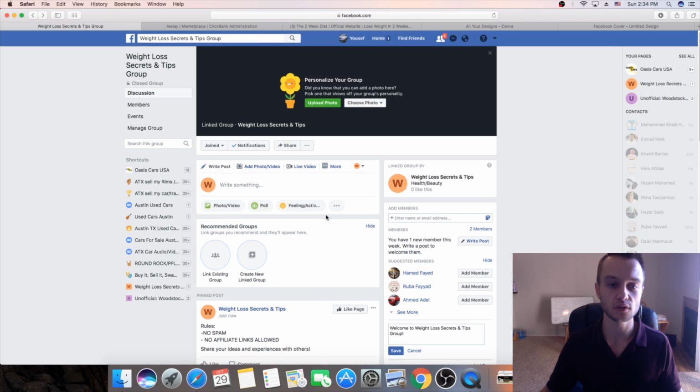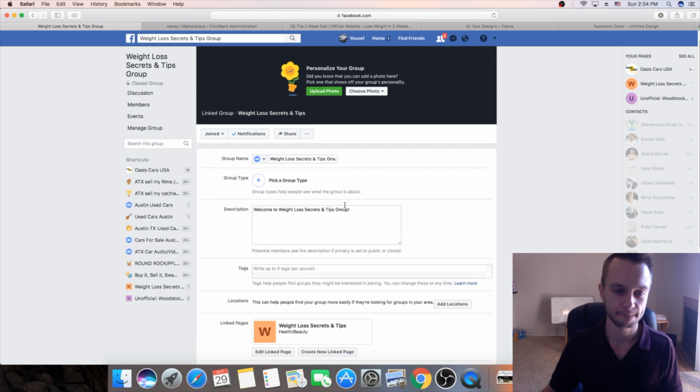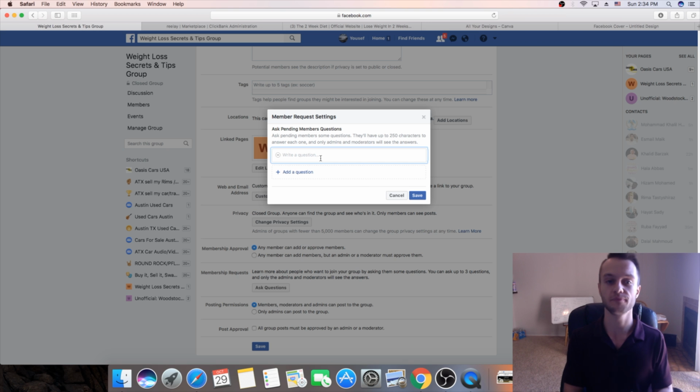Also I want to show you guys here, I want you to go to edit group settings. Here you can include questions to ask everyone who is joining the group. Then you can find the proper people you want in the group. What I mean is, you can separate who you don't want to see in your group and what kind of people you want to see.